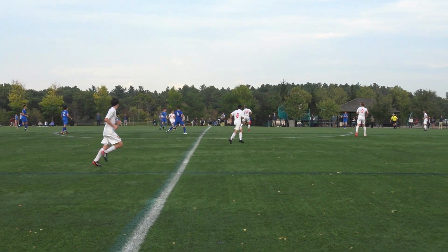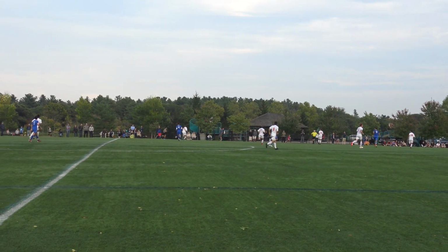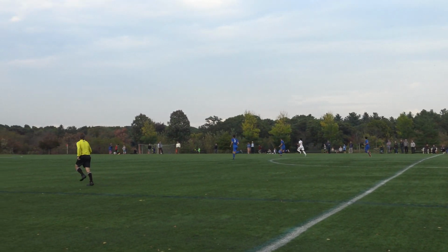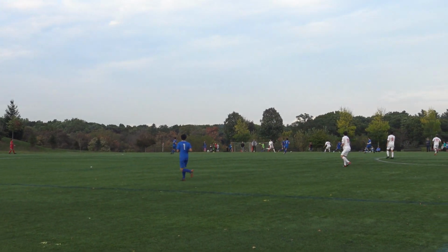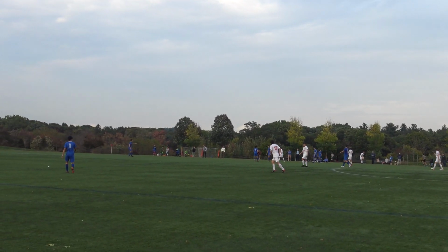Jacob one behind him. Jacob, Luca, they send it back to the left to Manuel. Manuel down the left side. Manuel tries to find Jacques. He falls. They clear it down the side. Mark is after it. Mark is going to turn to his left. Mark to the side. It's too long. It's going to go out of bounds.